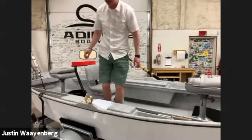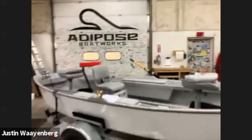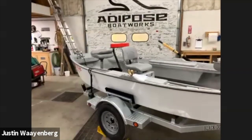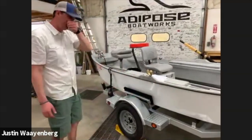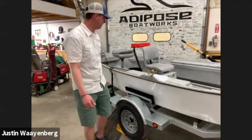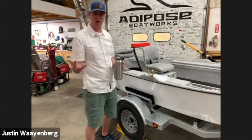So now, one of the bigger questions we get, hold on, we're going to do the axle. So now we're going to talk about trailer maintenance. Someone in one of the questions asked, and broke it down in a good way, daily, weekly, monthly, yearly. What do you recommend?